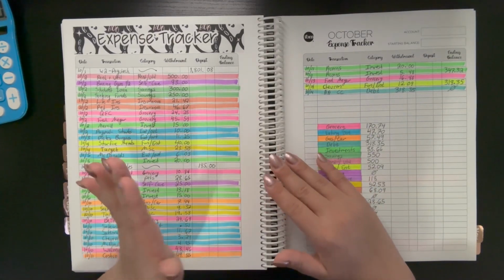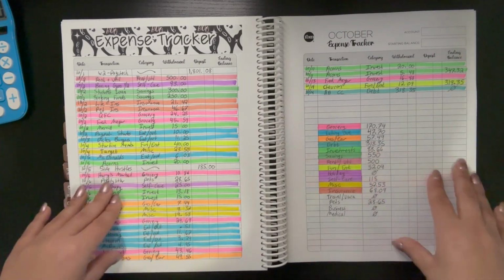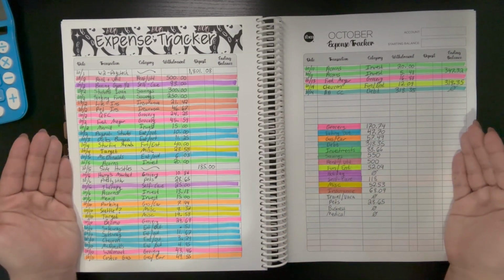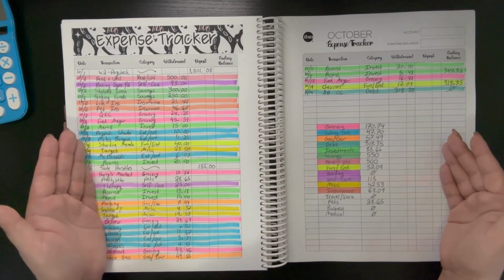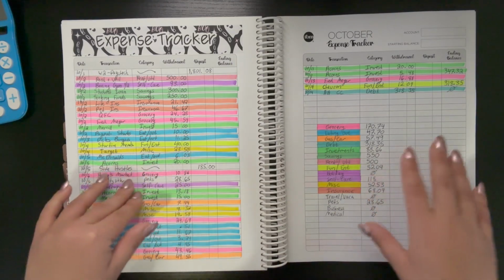October 1st through the 14th of 2023, using the Budget by Paycheck workbook from the Budget Mom. This is my expense tracker. I did receive a comment that somebody wants me to dive a little bit deeper into this expense tracker and how I calculate it.